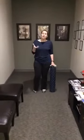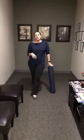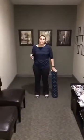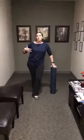Once you get the knots out, you're going to really worry more about strengthening. And I'm not going to go through a lot of strengthening, but you're going to look at planks and side planks and reverse planks to really help you out just in the beginning stages of starting to re-strengthen what needs to be strengthened. So unfortunately, running is not just lacing up and running. That's when you get yourself into trouble.